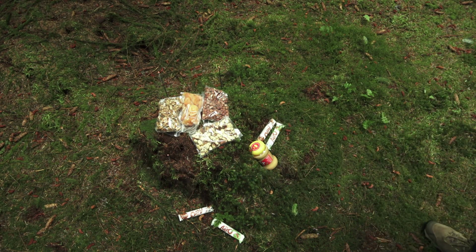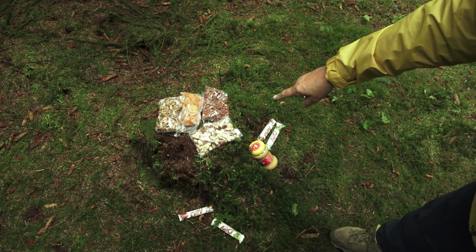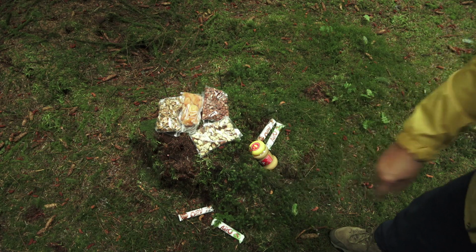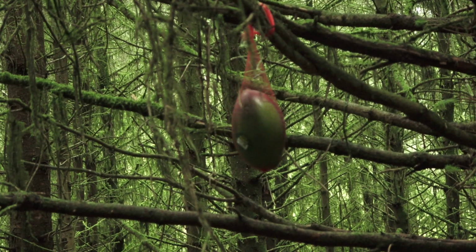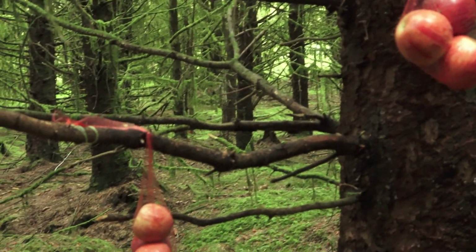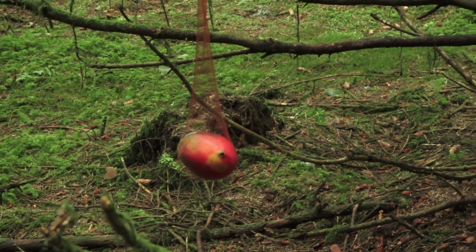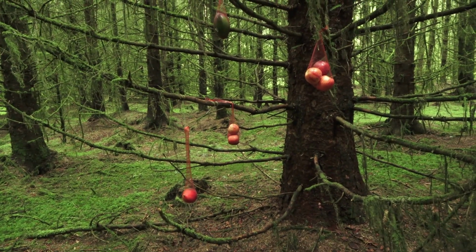So what we have is some hazelnuts, some apricots, some walnuts, some Brazil nuts, then we've got peanut butter and some chocolate bars. Here we've got beautiful mango, really soft and ripe at the moment. We have some apples, some more apples, they're gala apples, and then another mango down there. So that's the fruit on the tree.